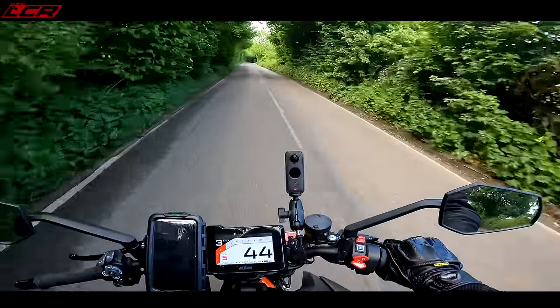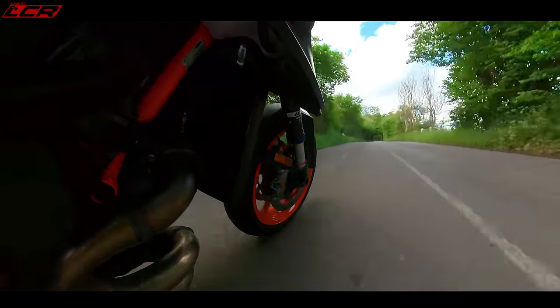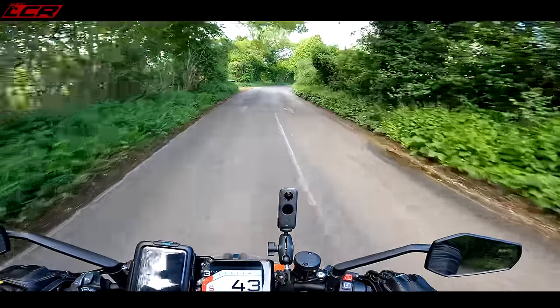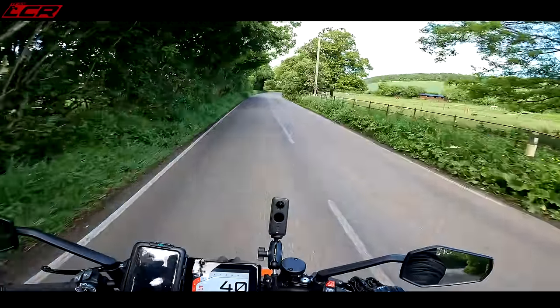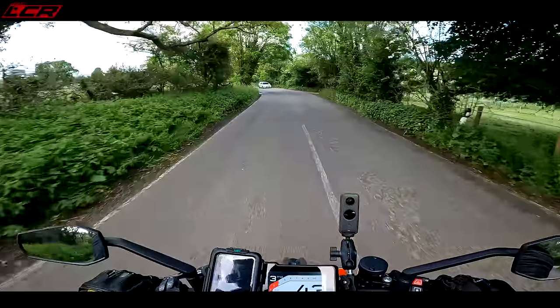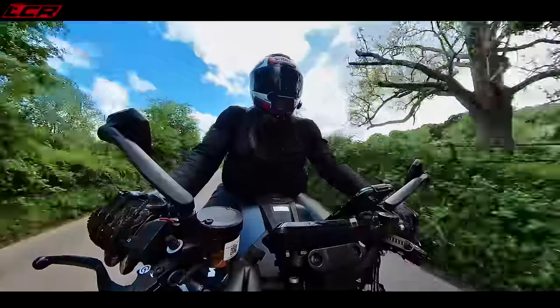It works brilliantly on the Super Adventure because, of course, the Super Adventure has longer travel suspension because it's an adventure bike. But on here, of course, you've got more road-based suspension. So you perhaps don't notice it working quite as much as you do on the Super Adventure, but you can still definitely notice it working. And if you have it on and off, you will end up leaving it on because it works very well.